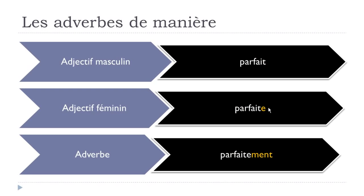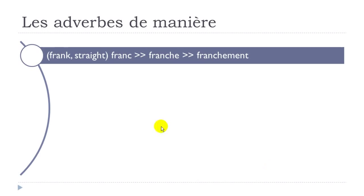So, parfait, parfaite, parfaitement, all right? We'll see a few examples, and the first one is franc, okay? In some cases, they will be a bit strange because the feminine will not follow the rule that we saw, but I told you that in advance, most of them follow this rule, but of course, we've got exceptions, okay? So, franc, franche, the feminine form of the adjective, and then franchement, you get the adverb here, okay?